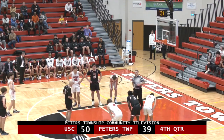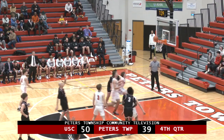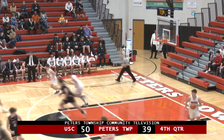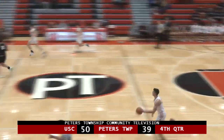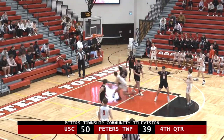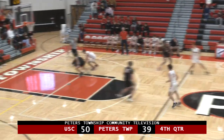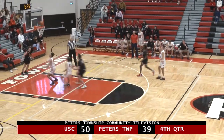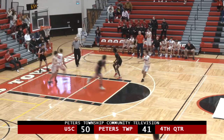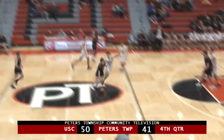Team fouls 3-3. That's the most we've had, I think, nearly the most we've had in any quarter. We're only a minute in. Gaither misses them both. Dunbar drives in hard, pulls up, scoop step, can't get it to go. Dunbar steals it. Looked like it really could have been a foul, but cuts it to 9.